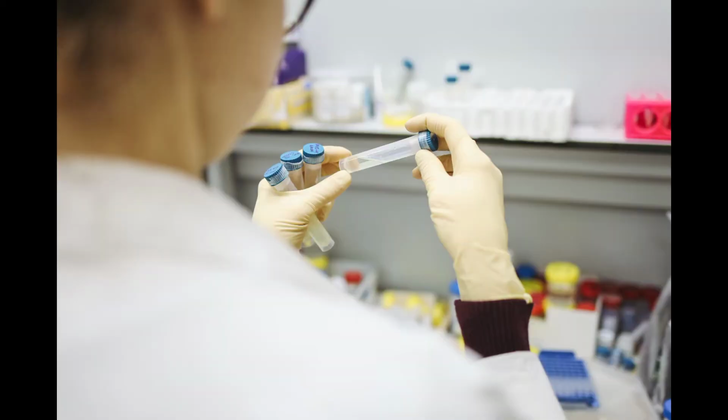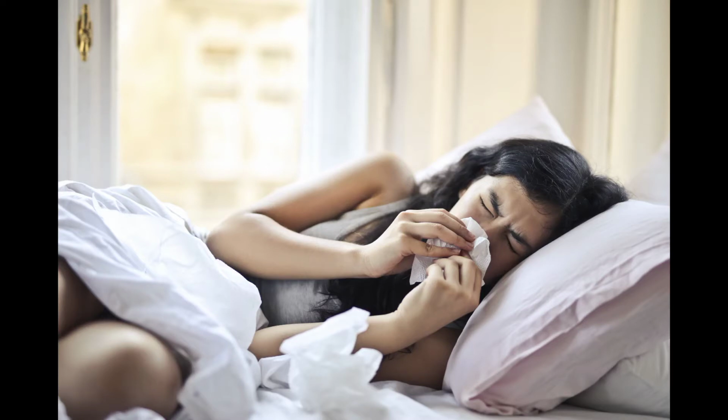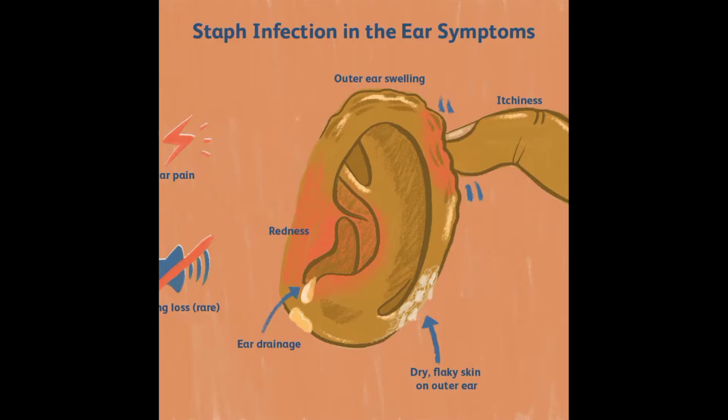A test tube study found that mullein extract was useful against influenza virus, which is the cause for the common flu. Another study found that mullein extract reduced the growth of certain types of bacteria that cause infections. Particularly one study in 180 children showed that this herb may treat ear infections which are often caused by bacteria.